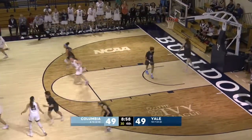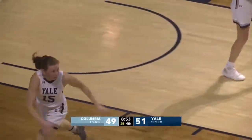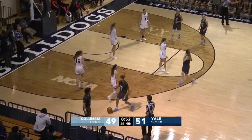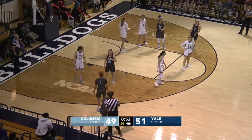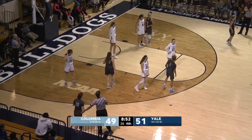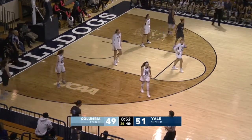Cade, one dribble up and in. 6 points for Alex Cade now. Yale leads by two, out of bounds, last touch by Yale. Quick substitution brings Michaela Markham, the leader in assists in the Ivy League, back into the game. And they need her out there, the facilitator, just opening up some opportunities for Columbia. Again, every possession so valuable right now.